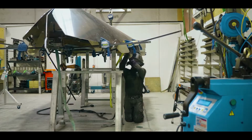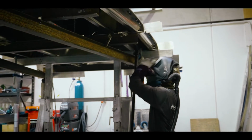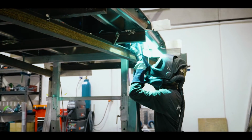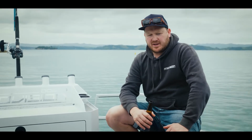The hulls are really quiet in the water because the surface area of the panels is quite small between frames and longitudinals, and that's what you would have noticed today that you mentioned. It's like, how's it so quiet in the water? And that's a big thing.